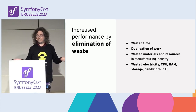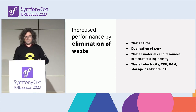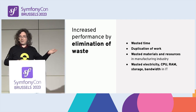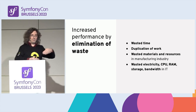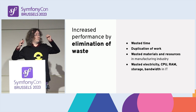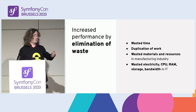And what is the goal? The goal is to increase performance by reducing waste. What is waste? Think about wasted time. Think about all the meetings you were in where you were not really needed or where you needed to do something else. Think about all the work you needed to do that needed to be scrapped because it was either duplicate or irrelevant.